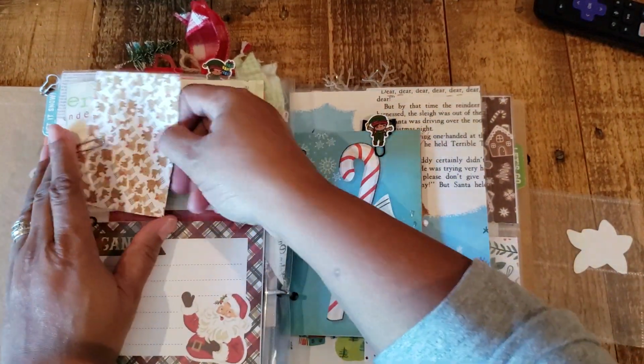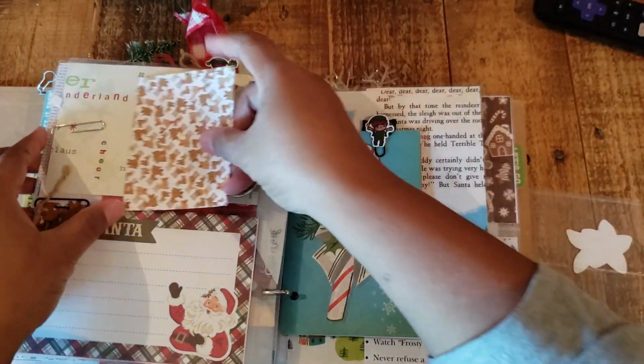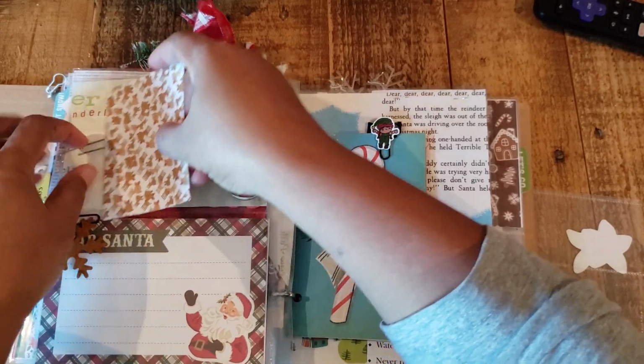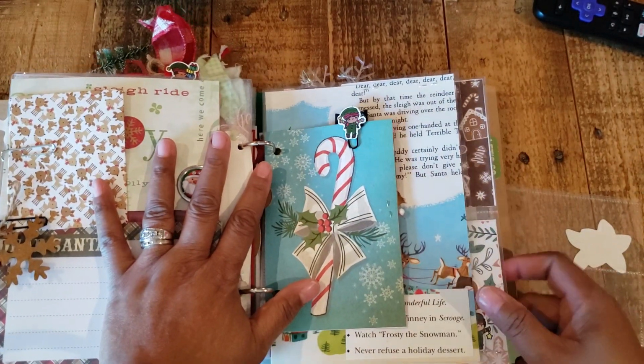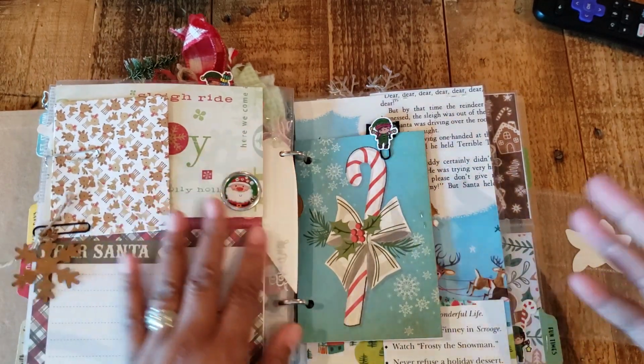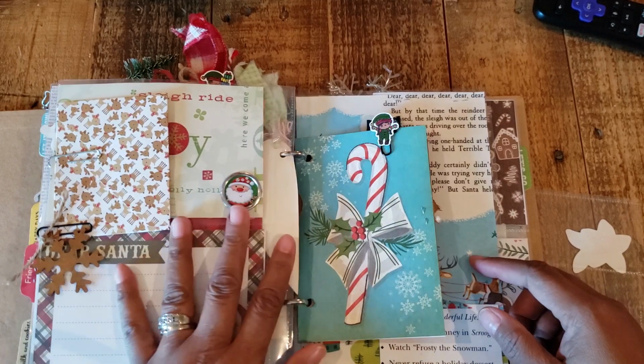And then I have another one of these little envelopes here that I started some journaling in. And the nice thing about this, I can go back and finish because I do have space for more journaling, more pictures, and that kind of thing. And you'll see in just a second. This is one of those rusty snowflakes that I absolutely love.